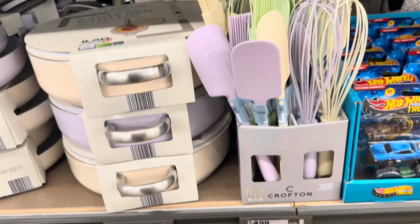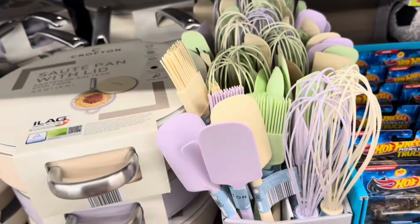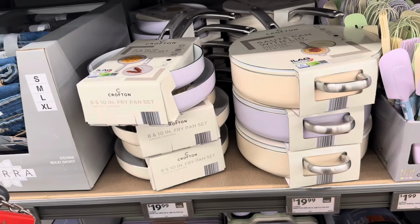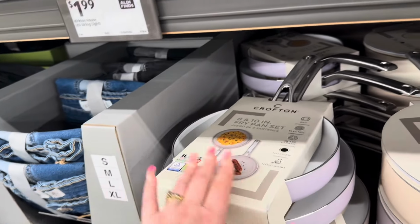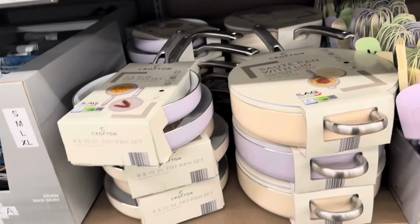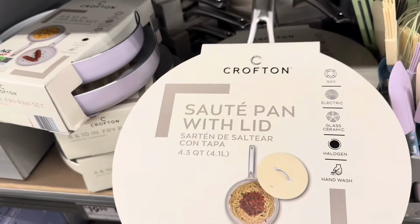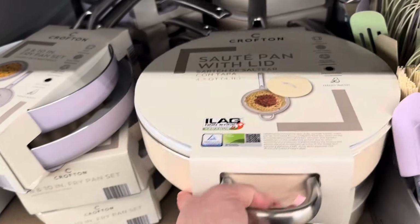For $1.99, Crofton has these silicone baking utensils. They have all the beautiful spring colors, from the lavender, the cream, the green. They also have the saute pans with lids, $19.99. Your choice of one large one with a lid, or two 8-inch and a 10-inch fry pan set. These are really nice. So if you need some new pans, this might be something you would like. It's perfect for gas, electric, glass, ceramic, halogen, and it does say hand wash.